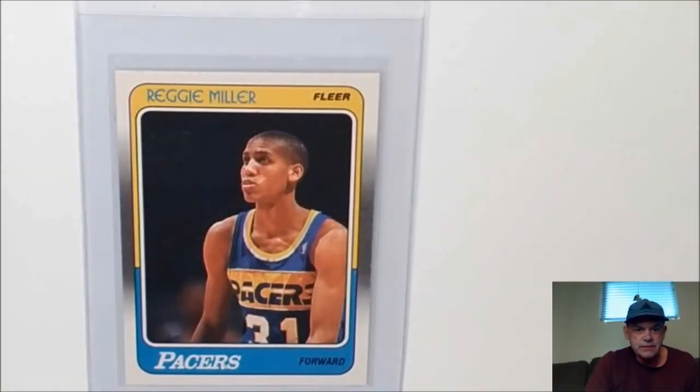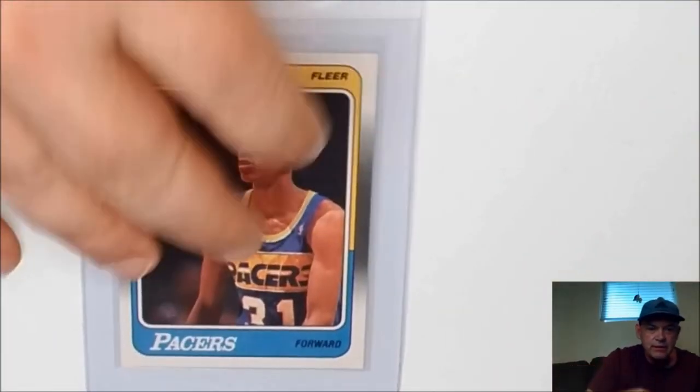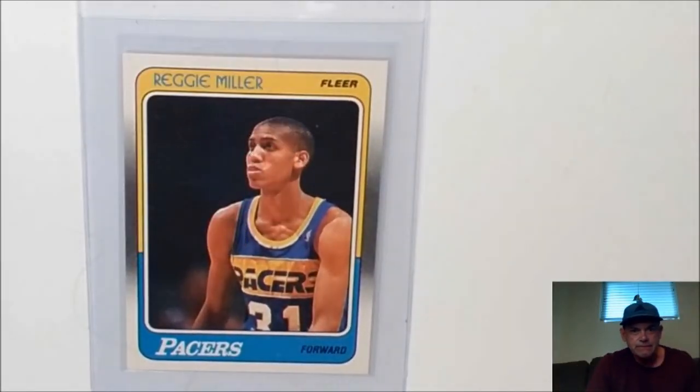You can see this, the centering on that's really good. These are all from packs recently. Centering really good on that one. So again, hoping for 9s and 10s. I think a 9 will get me $100. I think a 10 will get me, I forget. But all these Reggies are pretty good, just like the Stocktons were. We had 35 of the Stocktons, and I showed you 4 or 5.